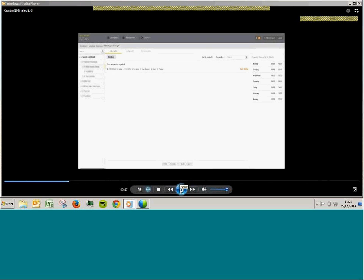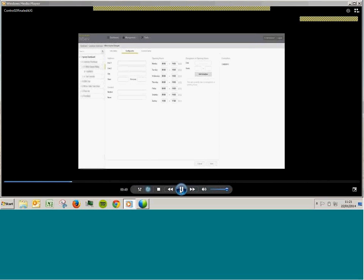Moving across to the configuration tab. So here we can actually detail the customer's address and contact details, which is obviously always very useful. Open hours, so here if we need to make any changes to their opening hours, again if it's a shop and they have a change of policy and they decide they're going to open for an extra hour, we can just quite easily go in here, adjust the time, send it to the controller on site, and that will be updated.